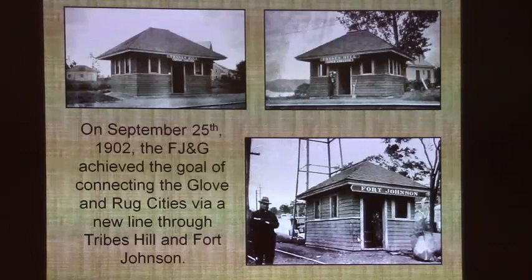Now, on September 25th, 1902, they finally, for the first time, achieved their goal and connected the Glutton Road cities by a new line that came through Tribes Hill and Fort Johnson. Tribes Hill had two stations, an upper station up near where the school is now, or where the school was, what was the school in Tribes Hill, and a lower one on Lower Mohawk Drive, and down through Fort Johnson.